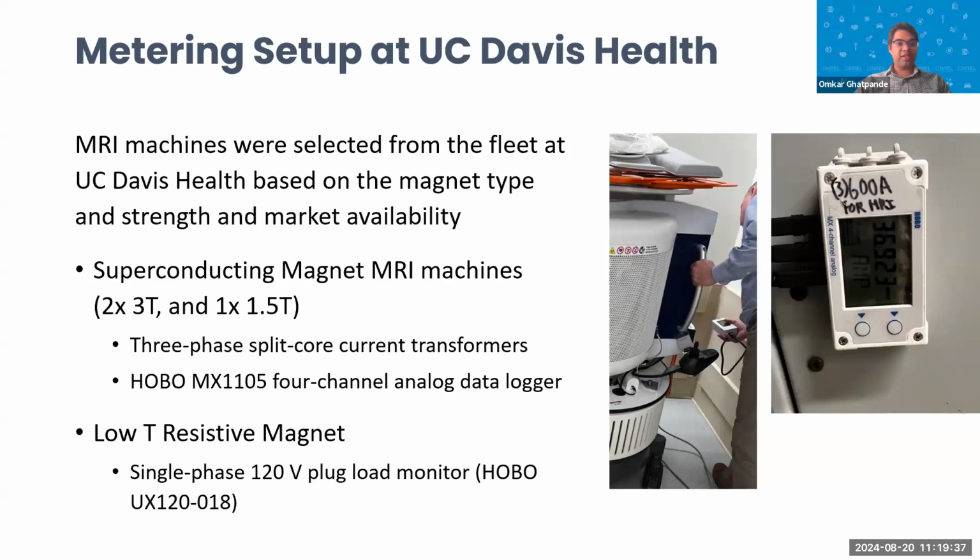For the setup at the UC Davis Health, as I said, we metered three MRI machines. Two of them were 3 Tesla and one of them was 1.5 Tesla. And we connected non-contact split core current transformers to measure its load. And we used an analog data logger to record the current at a time scale of 1 second. And we also tested out a low Tesla resistive magnet, which connects to a typical NEMA 5 120 volt plug. So we used a plug load monitor to measure its energy use. Next slide, please.